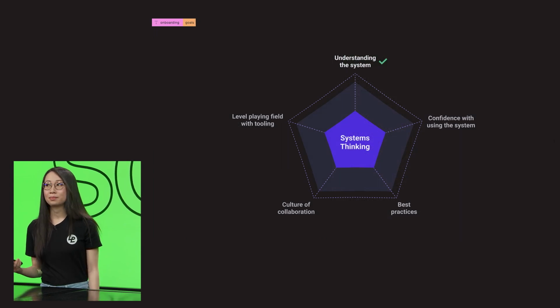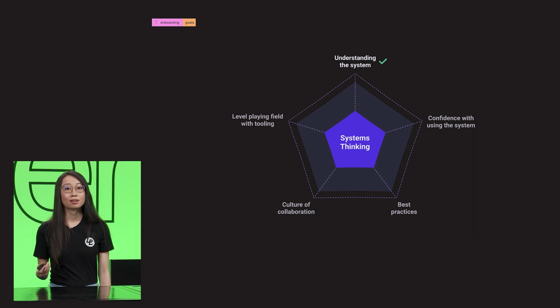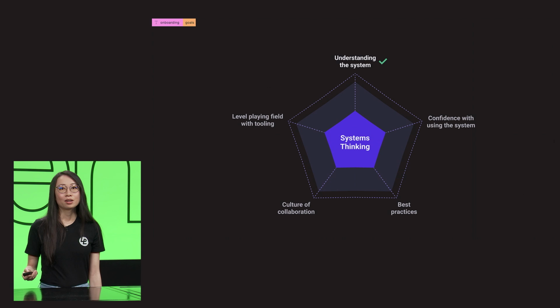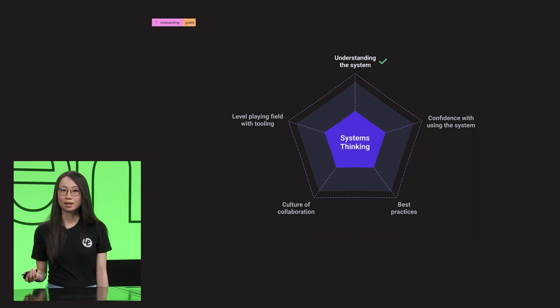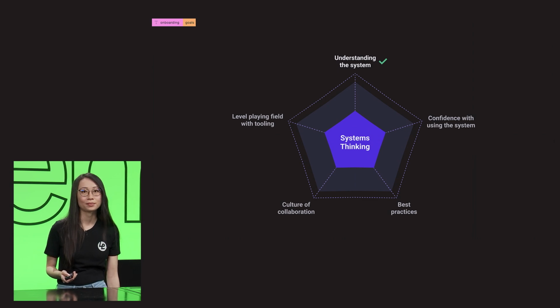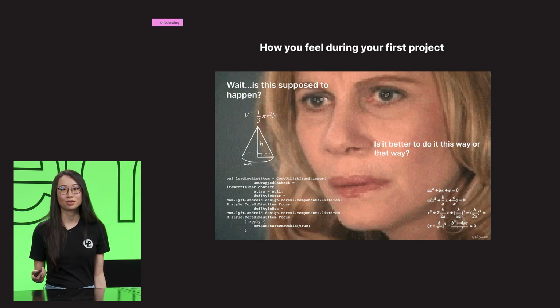After completing the sims, users have definitely achieved the goal of understanding the system. But we haven't covered these 4 other goals here. They've never used the libraries and tooling hands-on yet, so they probably don't feel confident going to their first project. We also haven't covered implementation best practices and haven't established a culture of collaboration. If we stop with onboarding here, this is how users might feel during their first project.